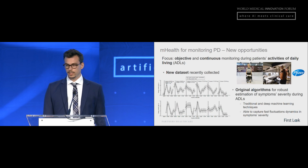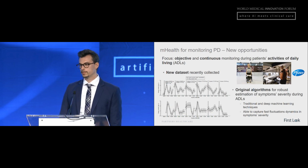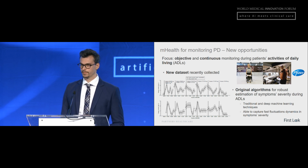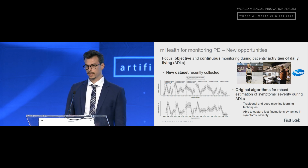So in recent years, we have been focusing mostly on developing algorithms for this objective and continuous monitoring of symptom severity during activities of daily living. So basically, we try to estimate the severity of symptoms while the subjects are doing their usual activity during the day. And to do so, we needed good data. So we have been collecting data.